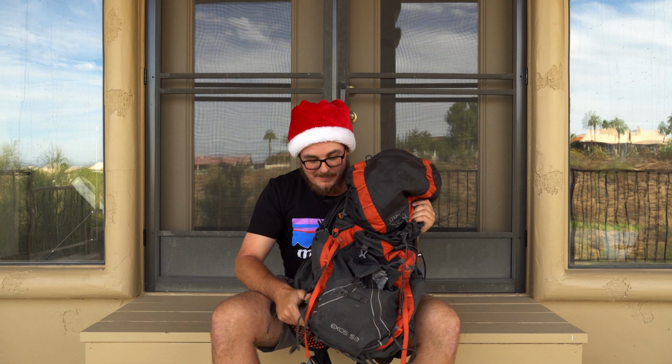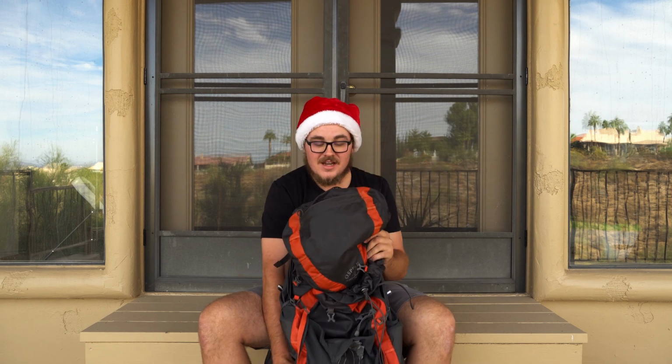And lastly, the Osprey Exos 58 backpack. It's a 58 liter internal frame backpack. I talked about this bag a little bit in a gear review. You can see up there. One of these will run you around $220, but it's Osprey, so it has a lifetime warranty. We talked about that with that water bag earlier. That lifetime warranty really cannot be beat.